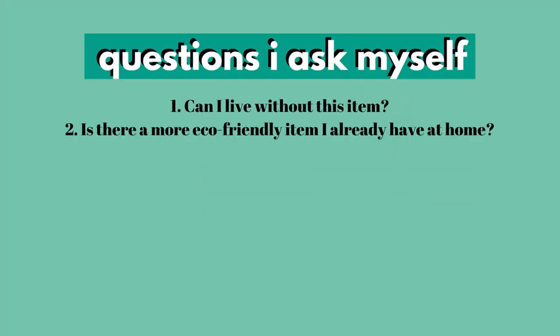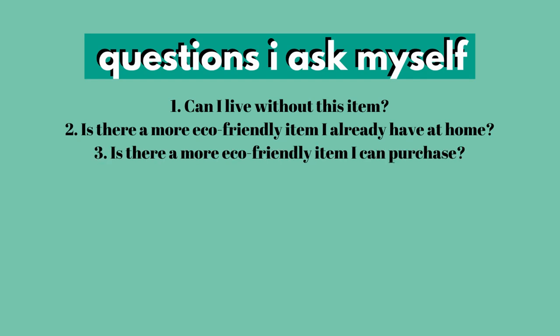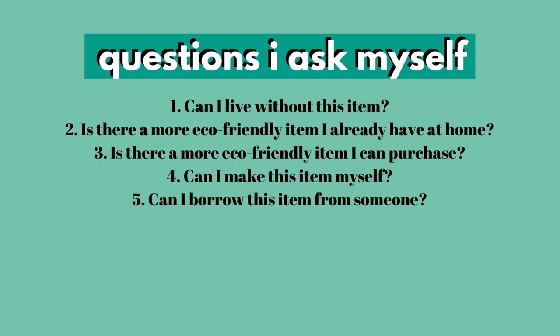A lot of these switches come down to a few questions that I ask myself when I'm making purchases and when I'm even thinking about making a purchase. And those questions are, can I live without this item? Is there a more eco-friendly replacement for this item that I already have at home, or a more eco-friendly item that I can purchase instead? Can I make this item myself? Can I borrow this item from a friend or a neighbor if and when I even need it, instead of buying it myself?